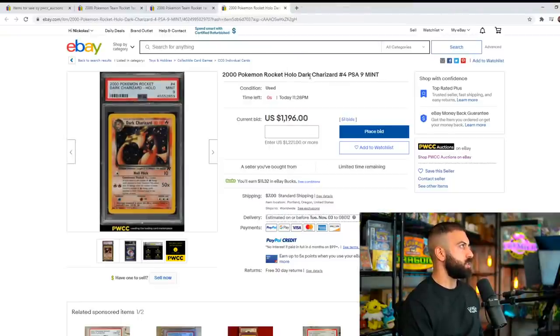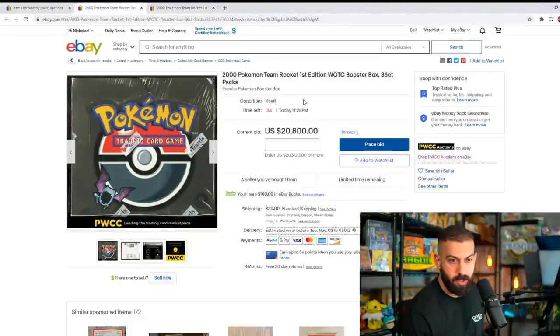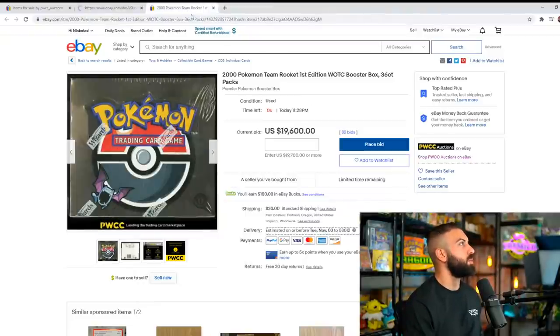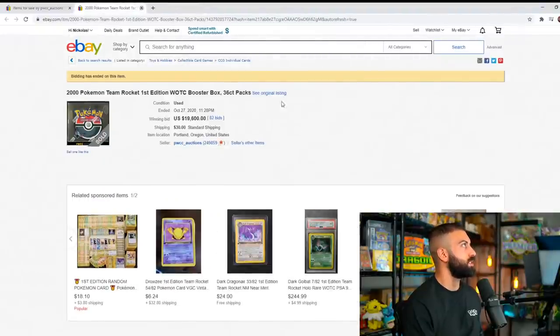Then another 9, 1,200. All right, Rocket Boxes are about to end right now. You guys are putting your guesses in: 21, 26, 22. Let's see what happens. This one ended at almost 21. This one ended at almost 20. So they're going for about 20-ish, 20,000 for the First Edition Rocket Booster Boxes.